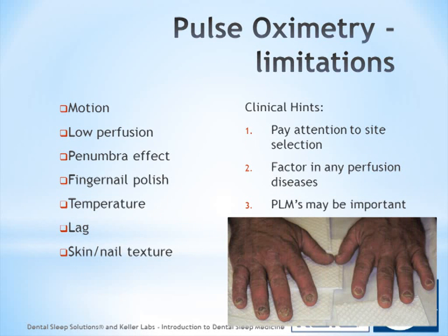And all along, it was because she had fingernail polish on. So remember that these things work by looking at the amount of oxygen that hemoglobin is holding based on different types of light that's going through that thing. You look at this guy's fingernails, man, there's no way we could use a pulse oximeter for him. So he'd have to go to a sleep lab. We'd have to measure it differently. But fingernail polish, things like that.